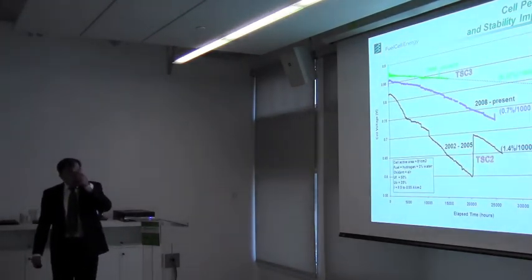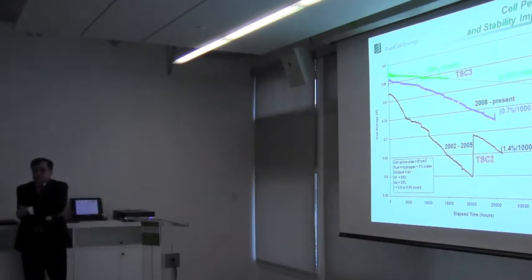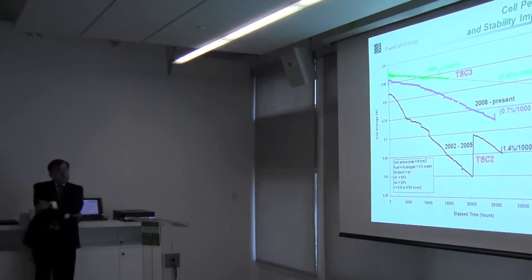This slide is good. It shows the progression of our technology. As Tim was mentioning, SyracuseCoE is a program basically supported by the Department of Energy. If you look at the performance of cells which ran for more than 3-4 years, in the 2002-2005 time frame, our cell technology had about 1-1.5% degradation per 1,000 hours, and we had that technology acronym as TSC2. Again, TSC stands for tape casting, screen printing, and co-firing.